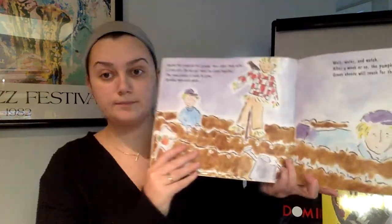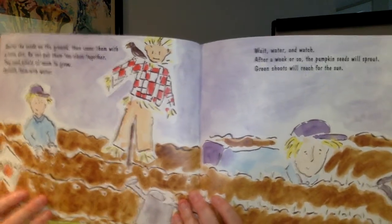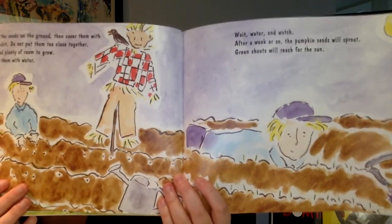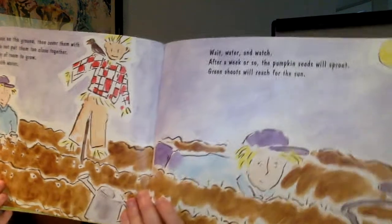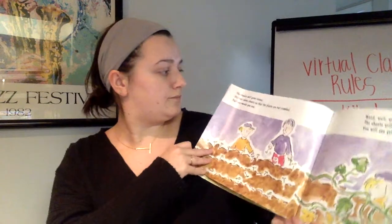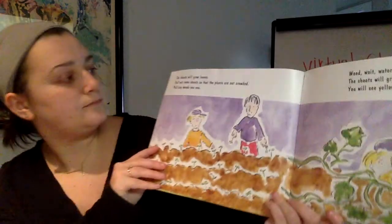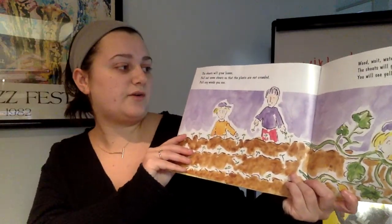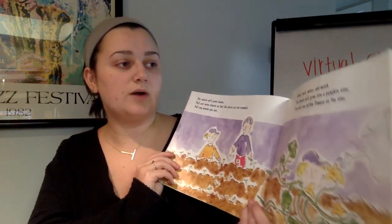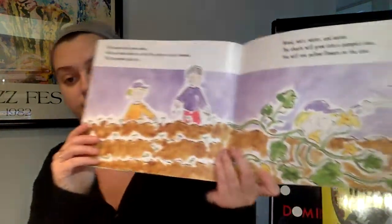Sprinkle them with water. Wait, water, and watch. After a week or so, the pumpkin seeds will sprout. Grass shoots will reach for the sun. The shoots will grow leaves. Pull out some shoots so that the plants are not crowded and pull any weeds you see. Weed, wait, water, and watch. The shoots will grow into a pumpkin vine and you will see yellow flowers on the vine.